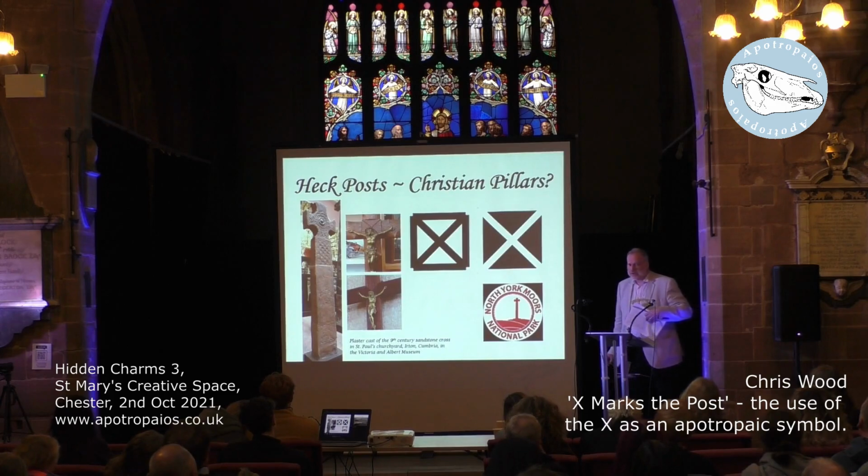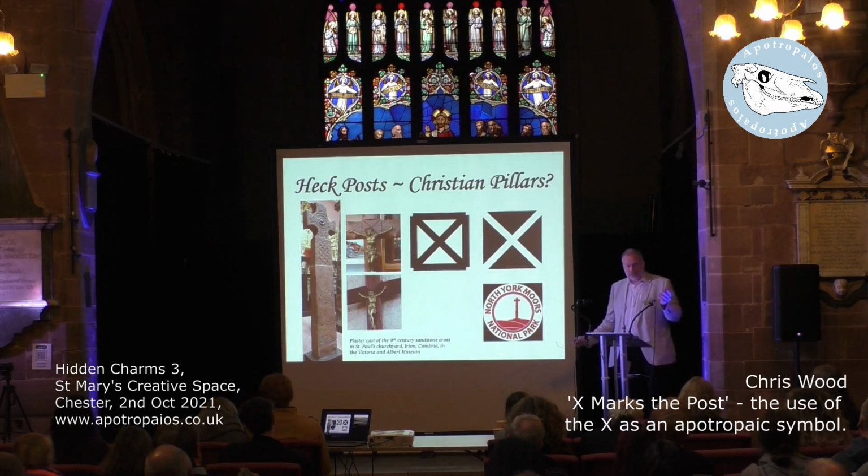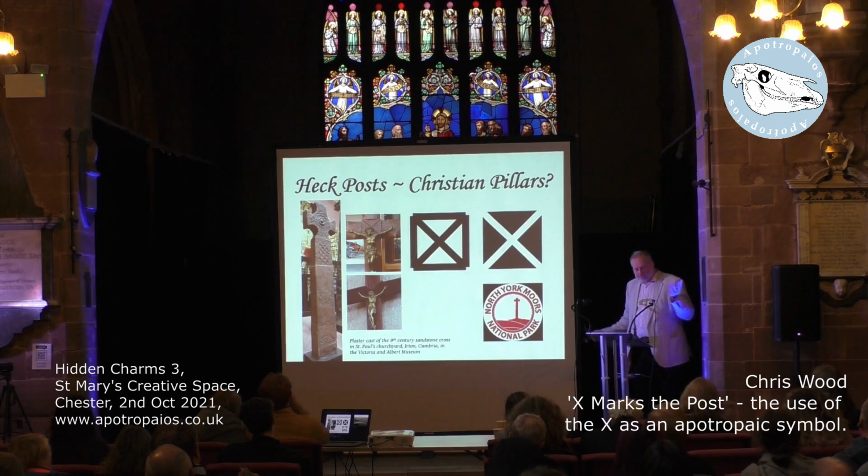It's 9 foot tall, so I don't imagine that was actually the reason behind it. But I do find that an interesting, if anecdotal, comparison. You've got two bits of folklore to do with putting coins in a cross, potentially a cross if we interpret the heck posts as crosses, for use in emergency.